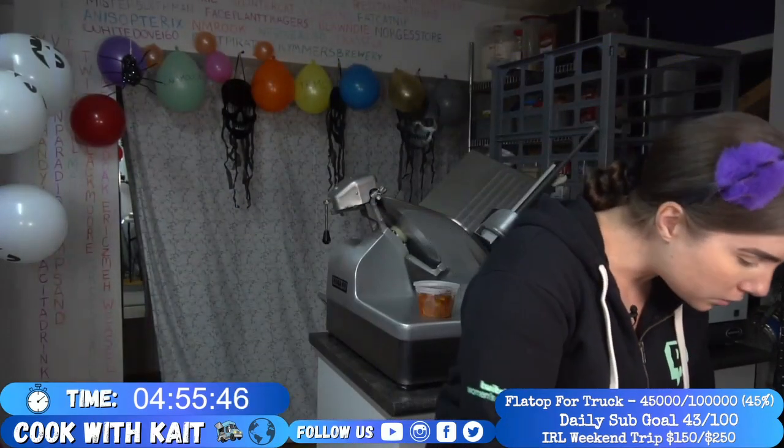Wait, the one webcam's upside down. I wonder if it got blown over.